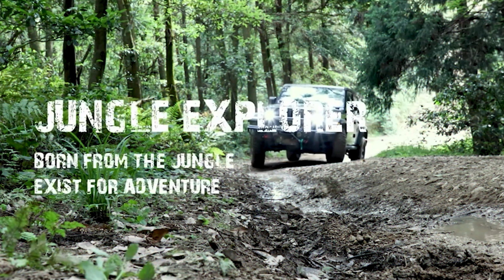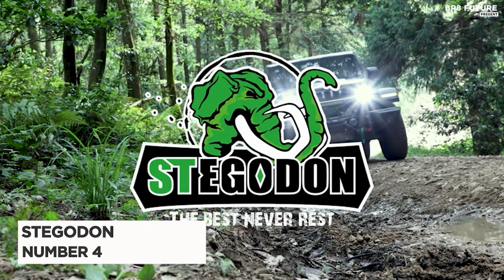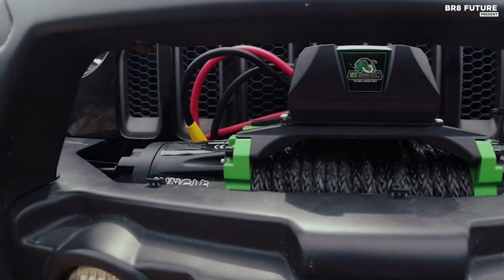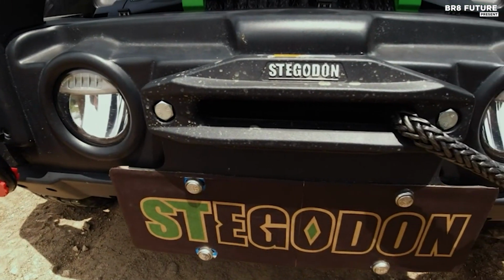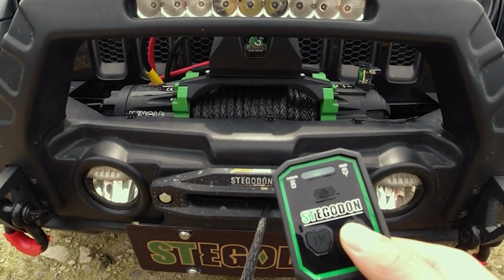Are you ready to tackle some serious winching tasks? Look no further than the Stegodon electric winch, coming in hot at number 4 on our list. This powerhouse is fueled by a 6.6 horsepower output permanent magnet DC 12-volt motor, making it tough enough to handle just about any job you throw its way.